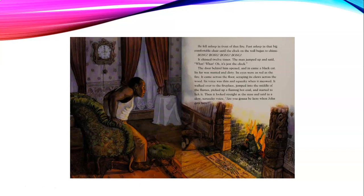He fell asleep in front of that fire, fast asleep in that big, comfortable chair until the clock on the wall began to chime. Bong, bong, bong, bong. It chimed 12 times. The man jumped up and said, "What? Oh, it's just the clock."